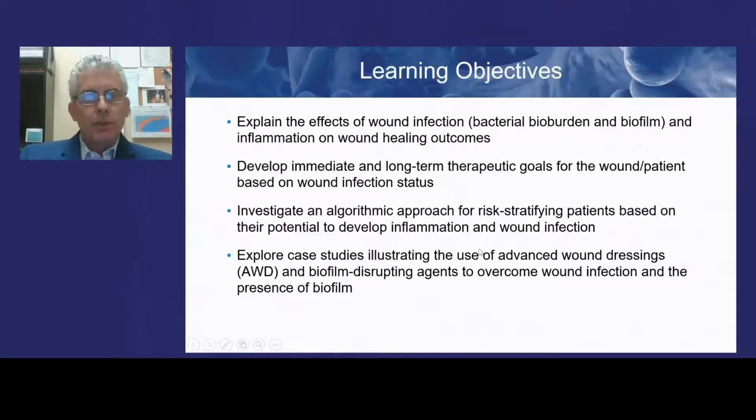So our objectives today: the goal is to not only discuss with you probably the two biggest issues in wound healing today, in chronic wound care and non-healing wounds, which are bacterial bioburden and inflammation, and how they really work together. They're kind of like peas and carrots. You can't have one without the other, or you can, but they certainly more than likely go together.